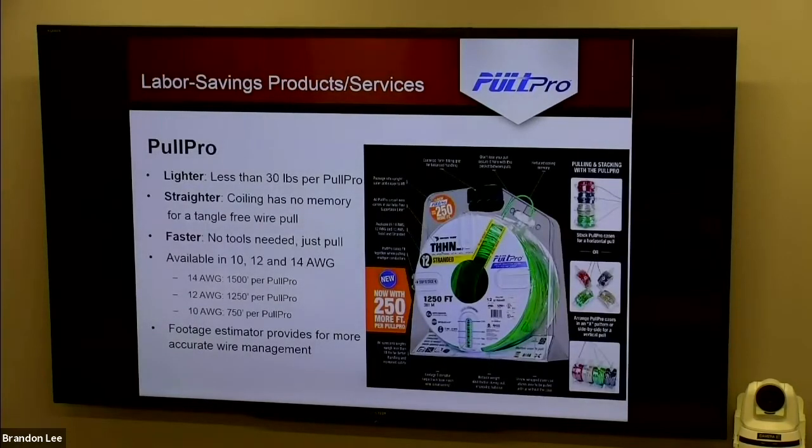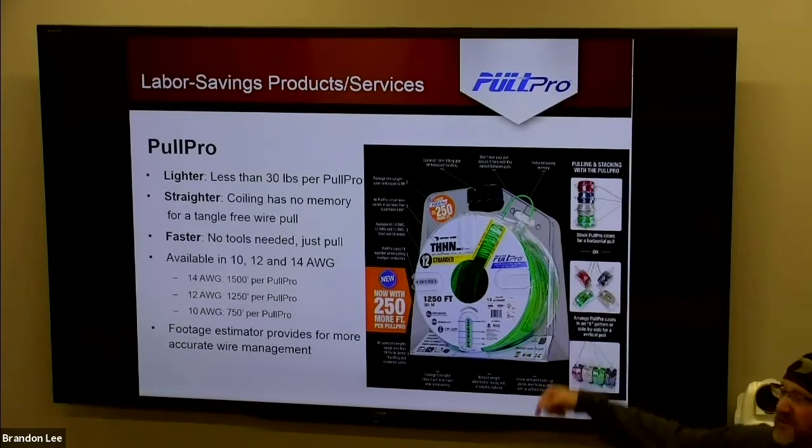Circuit wire and Pull Pro packs. I call it the bowling bag pack. You can carry these around the job site like you would your bowling bag. Very durable. Plastic on the outside, and it's got an internal shrink wrap on the inside.